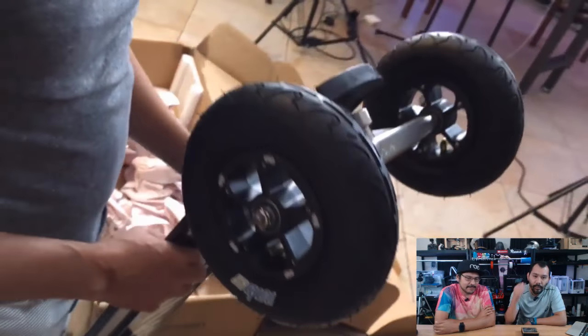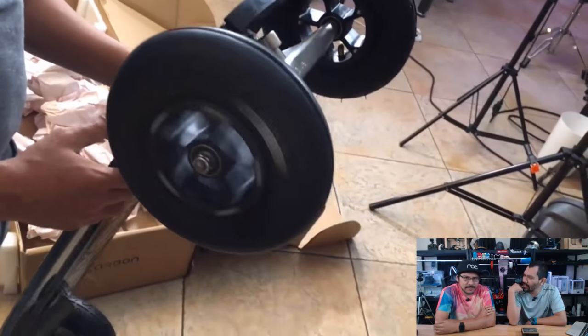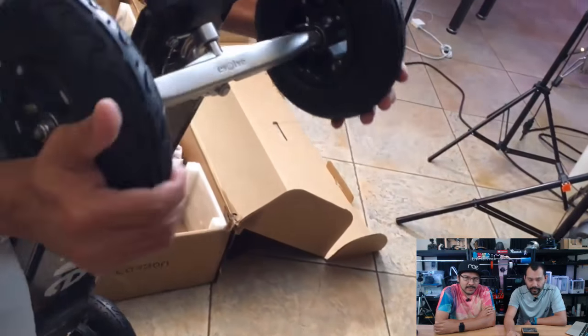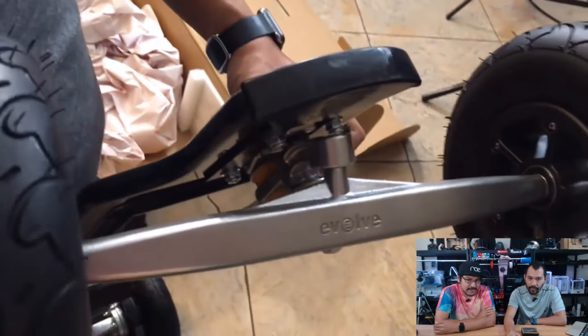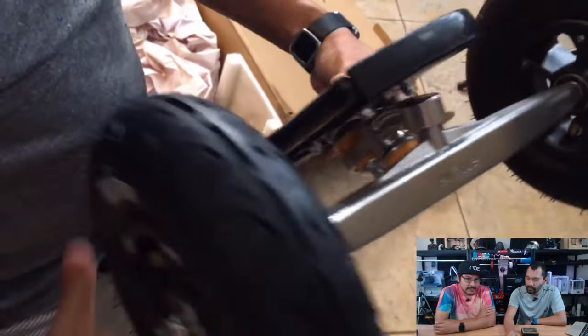I got my Evolve skateboard in 2013. And this one is the all-terrain carbon series. They have a newer version, which is called the GT carbon series, which has two motors. This one just has one single motor. But they were all sold out.